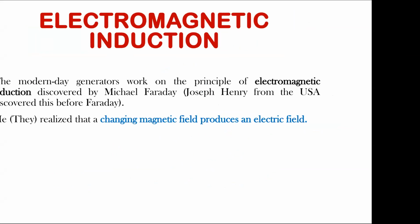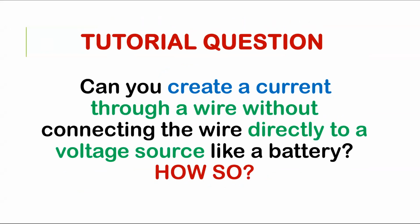So tutorial questions. It's something like this. Can you create a current through a wire without connecting the wire directly to a voltage source like a battery? How so? Anybody who can answer this? We just talked about it now. These are some of the questions that you will get on your exam or test.